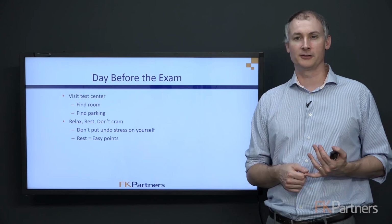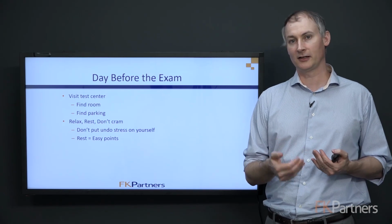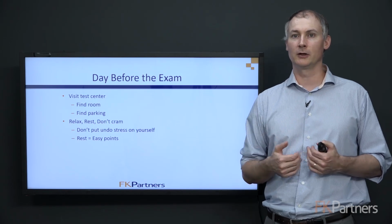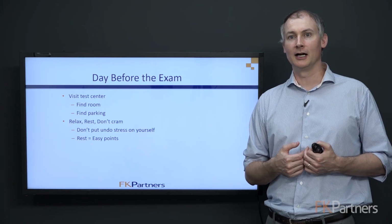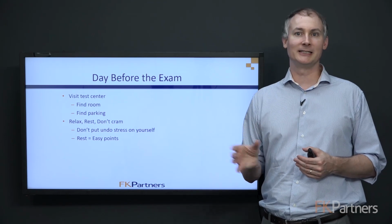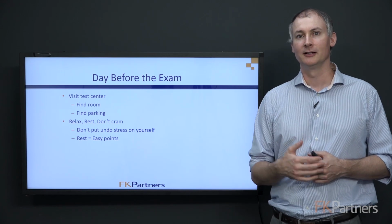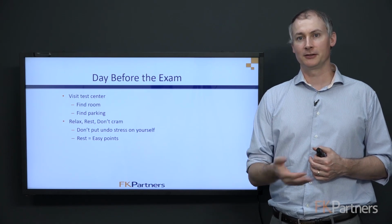Now, it's also important to understand where you're going. So make sure if you're doing it in São Paulo, you know where the test center is in relation to where you're going to be staying the night before, whether that's your apartment or some other place. And if you're in Rio, same idea. Understand how long it's going to take you to arrive at the test center on a Saturday morning.